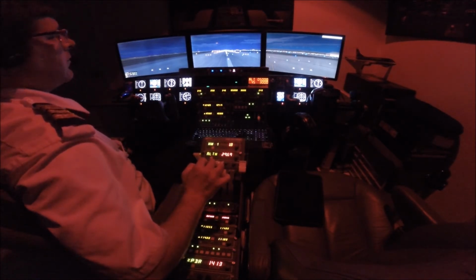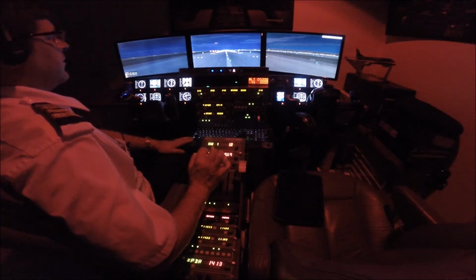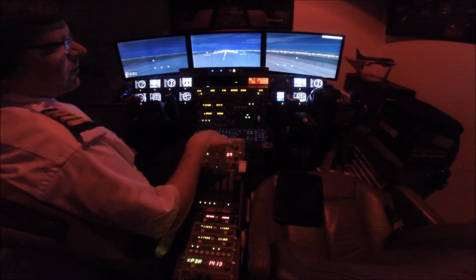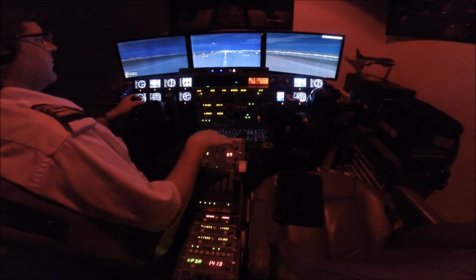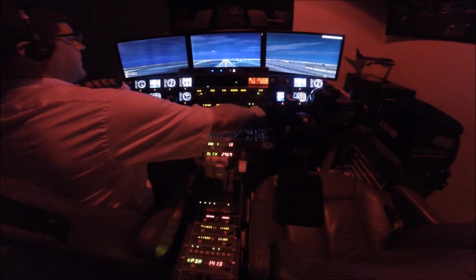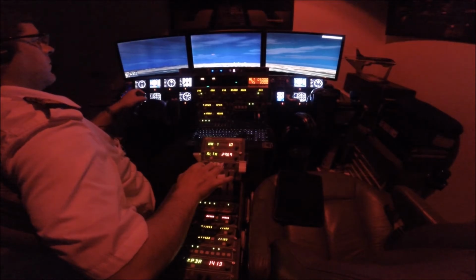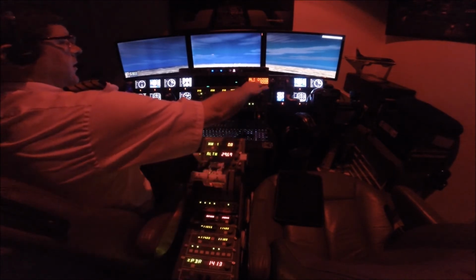Alright, brakes released. Thanks, 4800. Alright, we got two good engines, airspeed's alive. 80 knot cross check, pressures and temperatures are good, continue. Here comes V1, and rotate. Positive rate, gear up. Gear up selected. Lights are out, flaps are coming up. And we have a stable climb.